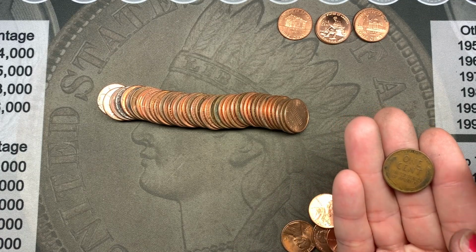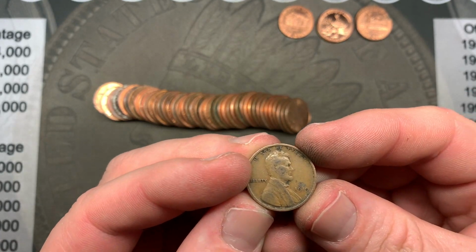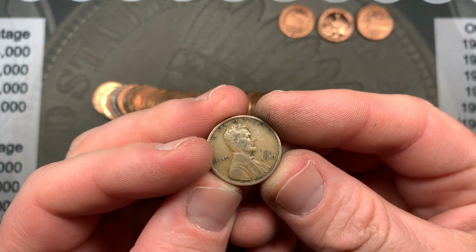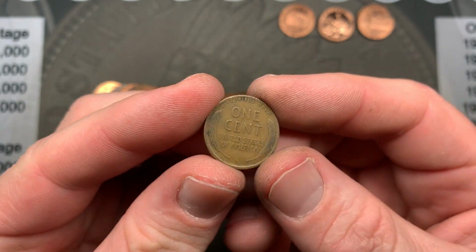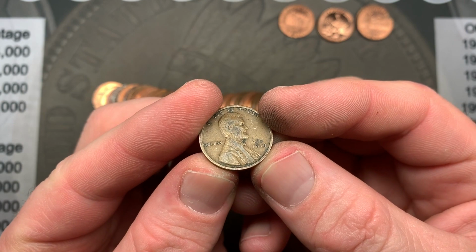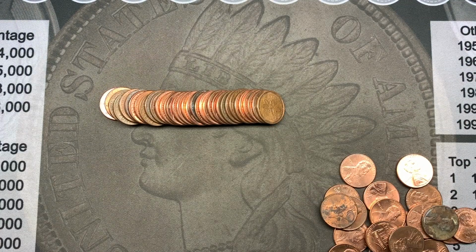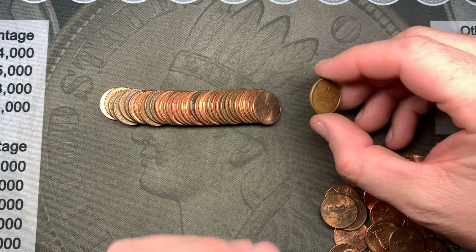That's awesome. Let me see, what year is it? And we have, ooh, a 1919. That's a 100-year-old Wheatie. That is awesome. By far the oldest of the hunt. That is great. We're on roll 42 and we have our first foreign of this box.